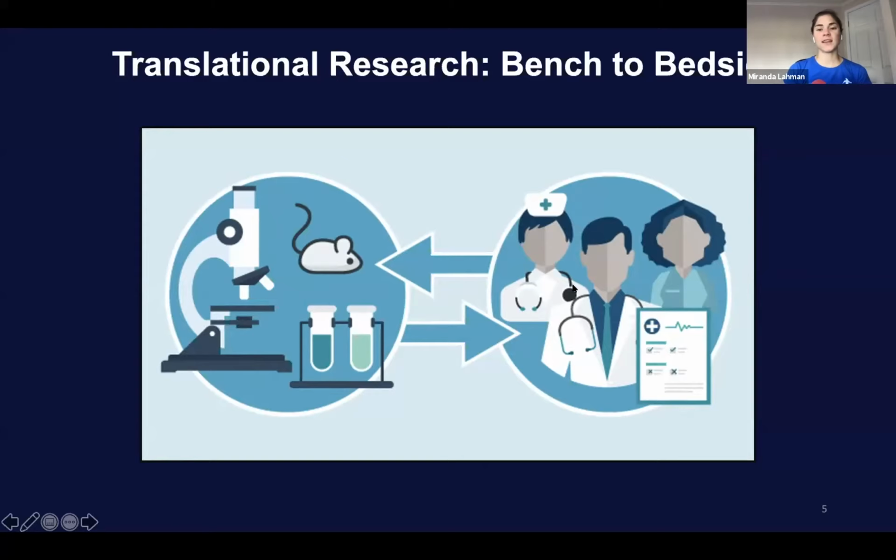We then take the lessons learned and information that we learned from the clinical trial and use that to go back to the lab where we engineer better therapeutics to improve treatment for these patients. And this sort of cycle is called the bench to bedside cycle. And my research really focuses on this, coming from the clinic back to the bench so that we can go from the bench back to the clinic.